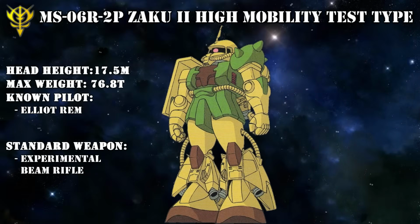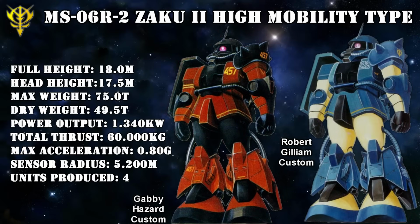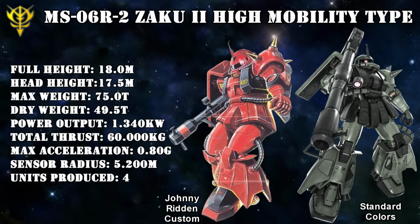And thanks to this, the MS-06 R2P Zaku 2 high mobility type test type would now be converted into the MS-06 R2 Zaku 2 high mobility type that we all know and love today. With the beam weapon requirement no longer in place, the generator was replaced with a simplified version that was more stable and smaller, which then made it possible to revert the Zaku back to its standard chest size. And this of course also reduced the weight of the overall machine. Another weight saving measure then was that despite using extra armor on the legs, thanks to the materials used, they were lighter without sacrificing protection.